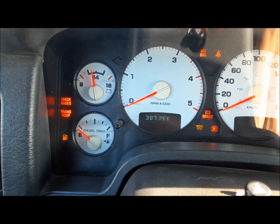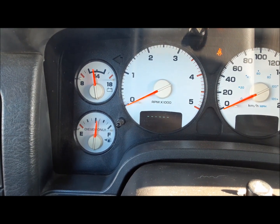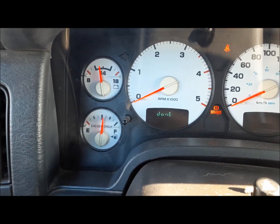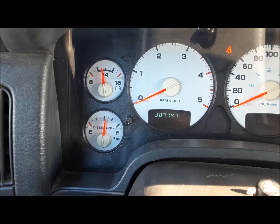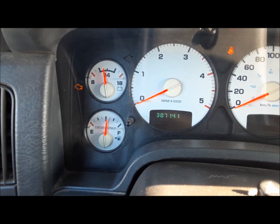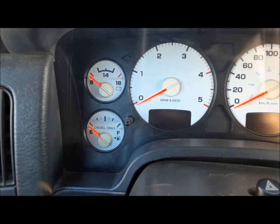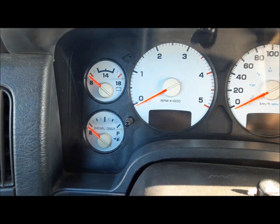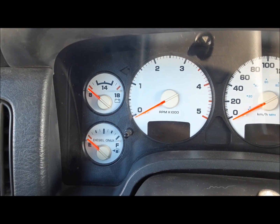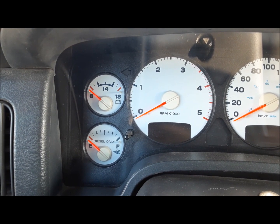1, 2, 3. 633, that's always been there. Done. All right. So that's awesome. So the wastegate code didn't come back. None of the viscous fan codes have come back. That 633, all that means is that there's been some miscommunication with the Sentry key and the little module that picks it up. And a couple of times this thing was sitting in the garage with the key in it and the battery went dead, because it's been sitting in there for a long time.